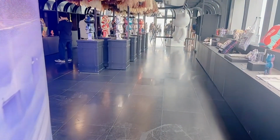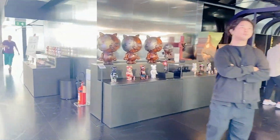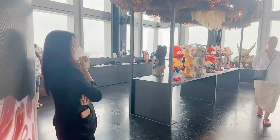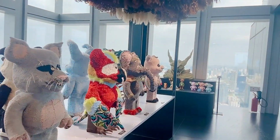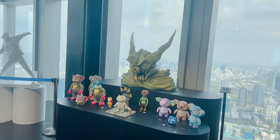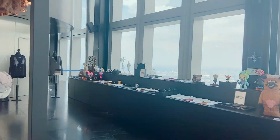So we'll go through here, around this museum. So, very cute.